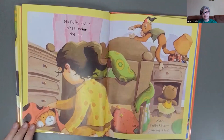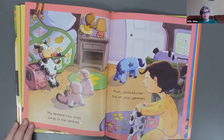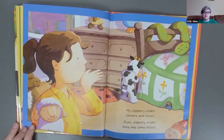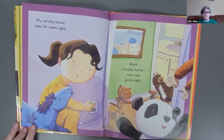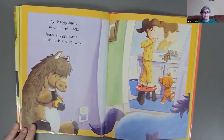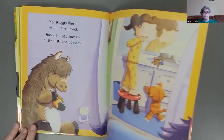My fluffy kitten hides under the rug. Hush, fluffy kitten, give me a hug. My spotted cow sings songs to the lammies. Hush, spotted cow, put on your jammies. I wouldn't want to put on my jammies either. My slippery snake slithers and hisses. Hush, slippery snake, blow me some kisses. My velvety horse asks for some light. Hush, velvety horse, now say goodnight. Wow, these are some wild animals. My shaggy llama winds up his clock. Hush, shaggy llama, hush, hush, and tick-tock.